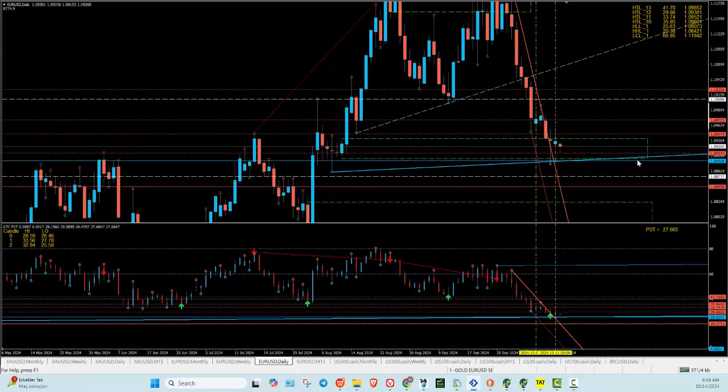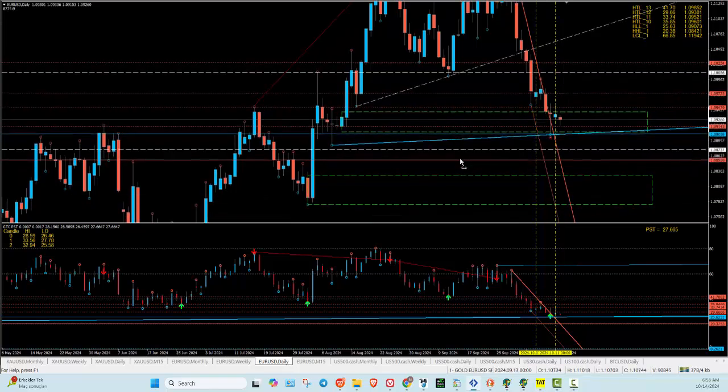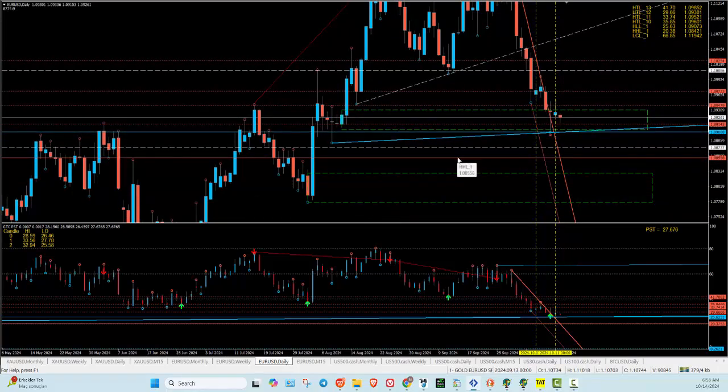Because they've been dipping into it once, twice, 3 times, 4 times, and on all occasions the market has closed on the border or in this zone, which leads me to believe that we could be going shorter. So we still have room to come down.